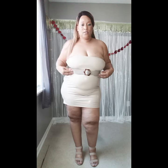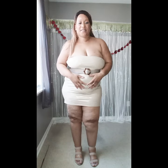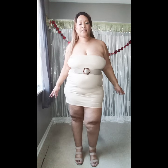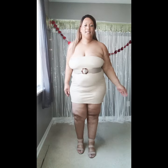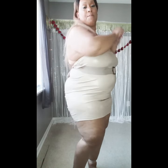Now, I did add a belt because, you know, your girl has curves and stuff. And I thought a nice belt would be pretty. And this is one of my favorite nude-like belts. And I put it up kind of high because of the back of it. Now, we're going to talk about the back.